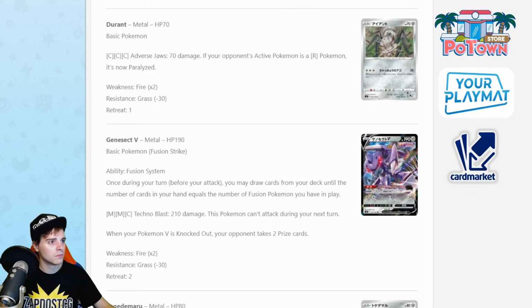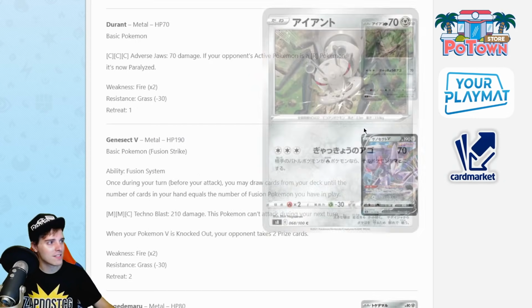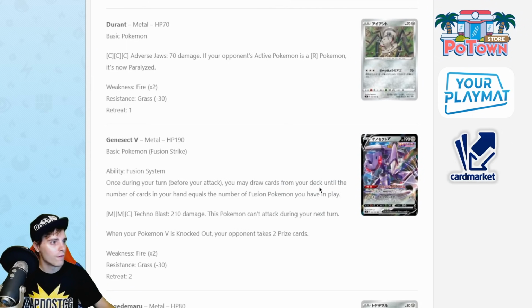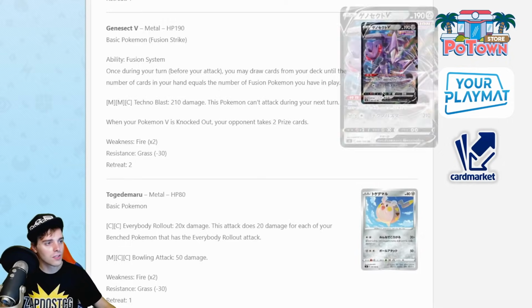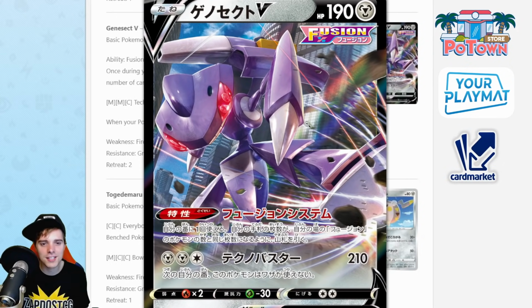Alright. There's a Duraludon discarding the entire deck of the opponent. Not really. Has a terrible attack. If your opponent's Active Pokemon is a Fire Pokemon, it's now paralyzed. This is also a bonkers card. Let me just say how good this is. This will be the engine of most Fusion Strike decks because they won't play like Crobats because they're not having the Fusion emblem on the card.